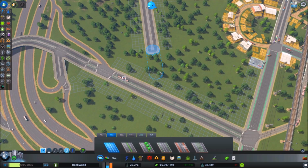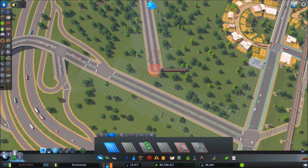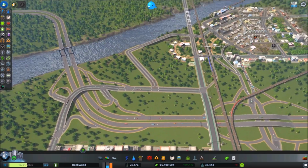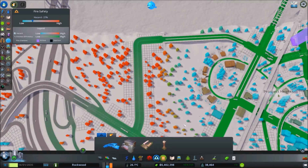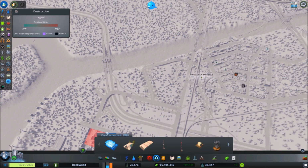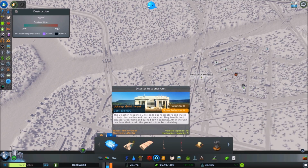Still not quite. Let's go a bit further just so we space those intersections out a bit more. There we go. Okay, so your disaster services are going to be located under your fire tab, and they have a little sub tab of their own. We're going to drop down one of these guys right here, which is a disaster response unit.